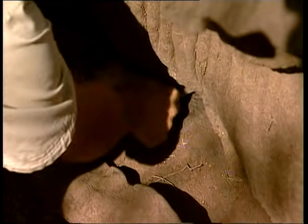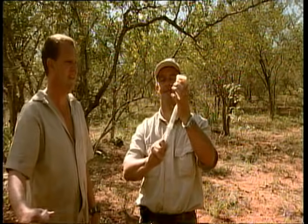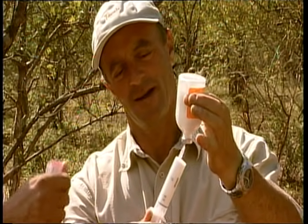Okay, I got it this side. Okay. Last time we just landed it. Hey, whoa. That's as much space as these now. Yeah, I think so. Elephants are very susceptible to abscesses, and I give him an antibiotic where the dart hit him. My first elephant injection.